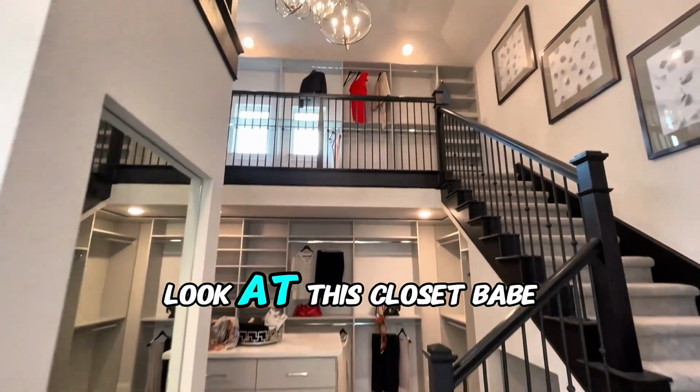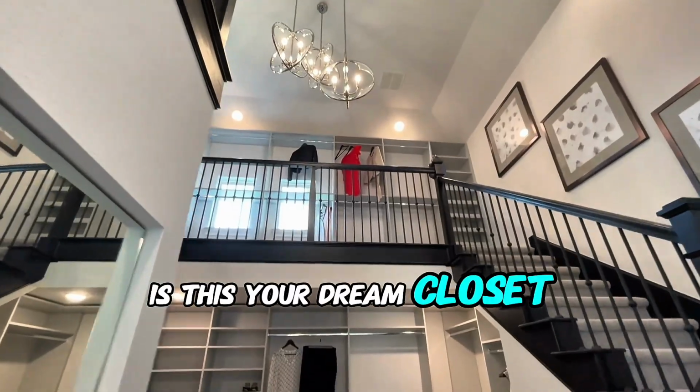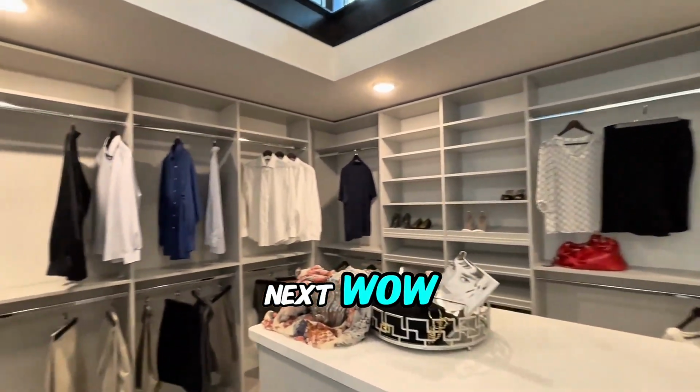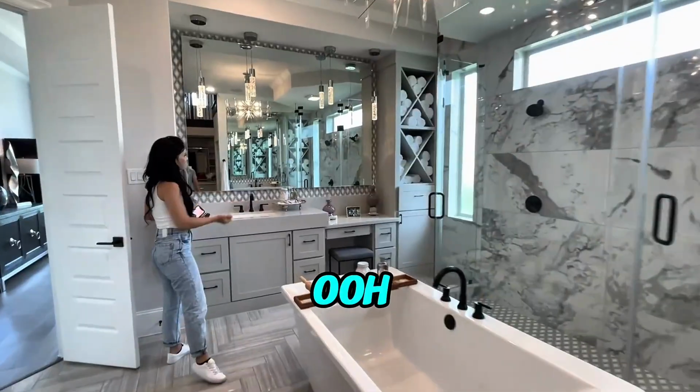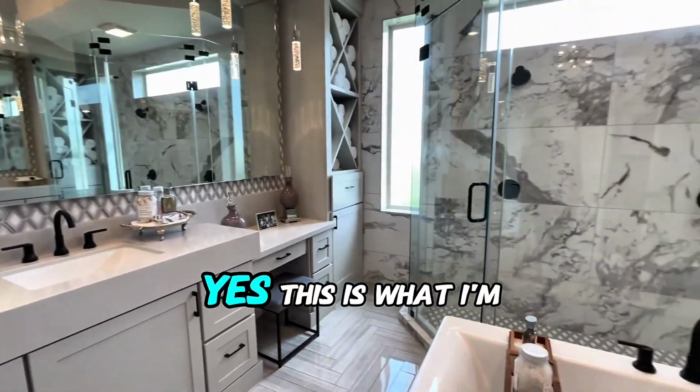Anyways, look at this closet. Babe, is this your dream closet? Wow. At this point, you would just have to buy clothes to fill it. Oof. Yes. This is what I'm talking about.